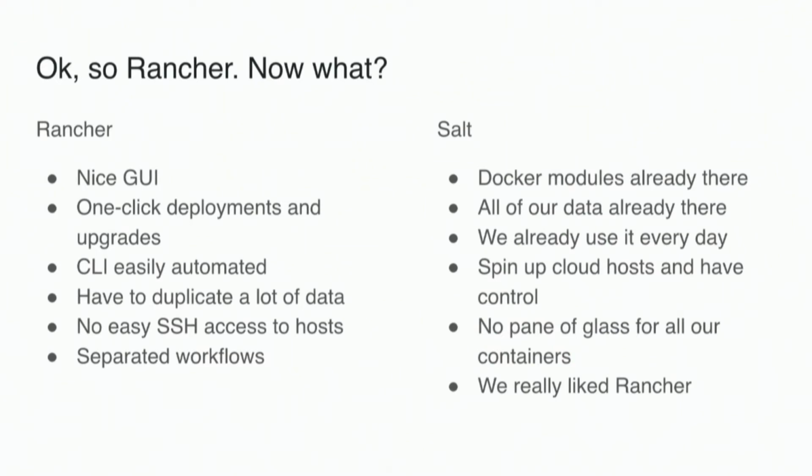All right, so we picked Rancher. Now what do we do? So now we have these two environments. We've got Rancher for our containers, Salt for everything else. We didn't like that. We didn't want to have a dual workflow.